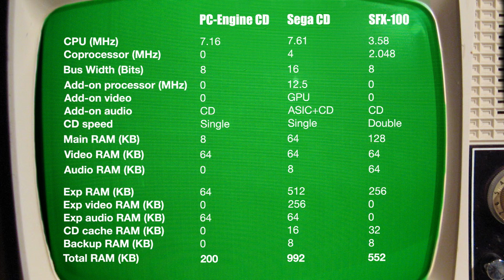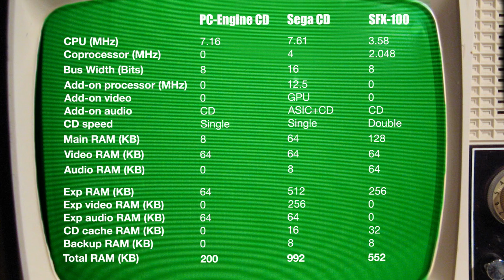And then the system itself had 32K of cache, basically for loading things off the CD-ROM, which is good. If you compare that to the Sega CD, it's double what the Sega CD had, but remember, we're talking about half the bandwidth because we have an 8-bit bus on the Super Nintendo, which means it would probably cache more because it took it longer to dump it back to RAM. And backup RAM for saving games, same as the Sega CD, 8K. So the total amount of RAM in a combined Super Nintendo CD-ROM system was 552K. That's nearly half of what was in the Sega CD.